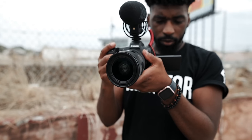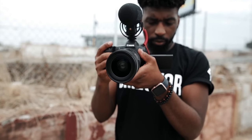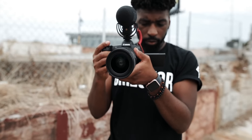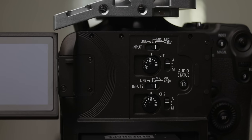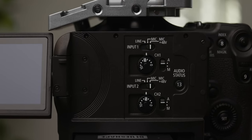Having a 3.5mm headphone jack and being able to use a Rode Video Mic Pro Plus or some of the wireless Rode microphones is great for the majority of things, but sometimes you need better quality audio. Having full size XLR inputs gives you access to some way higher quality microphones. It's literally night and day.